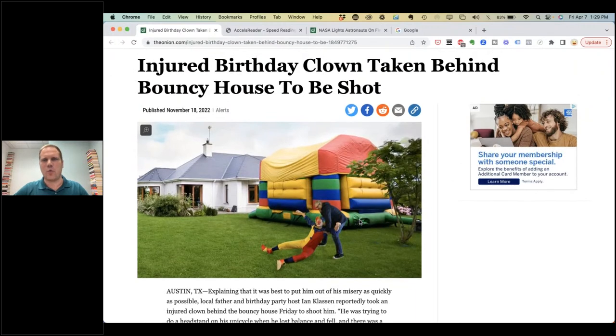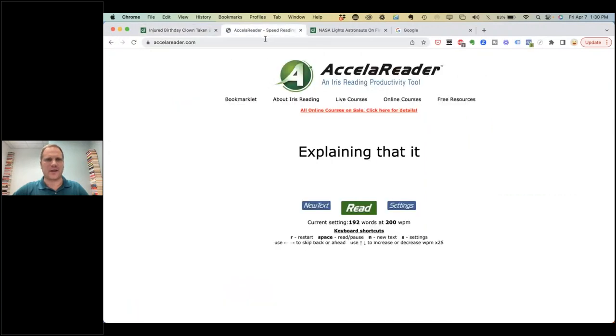And I want to show you a way that you could read it a bit faster using a free speed reading tool that we created here at Iris. And that tool is called Accelerator. If you go to accelerator.com, that's where you could find it.